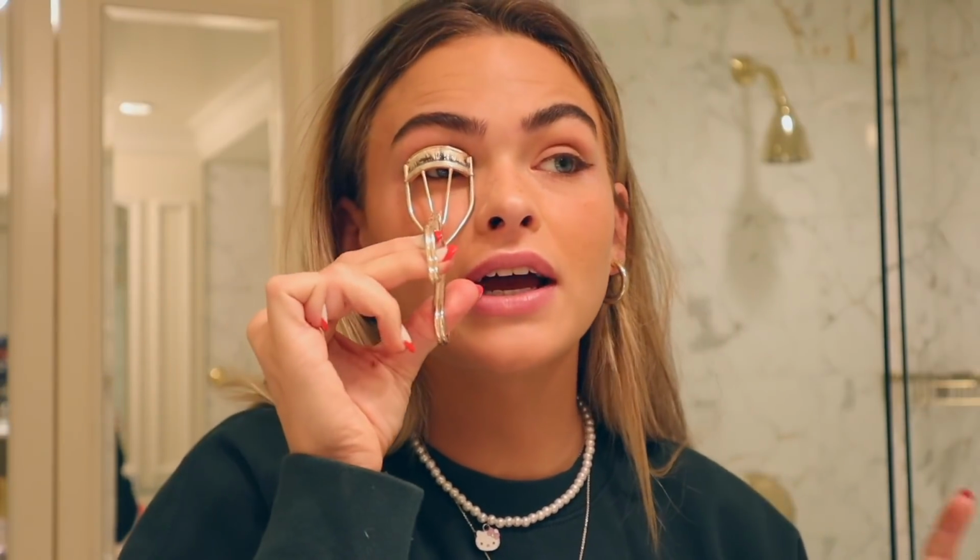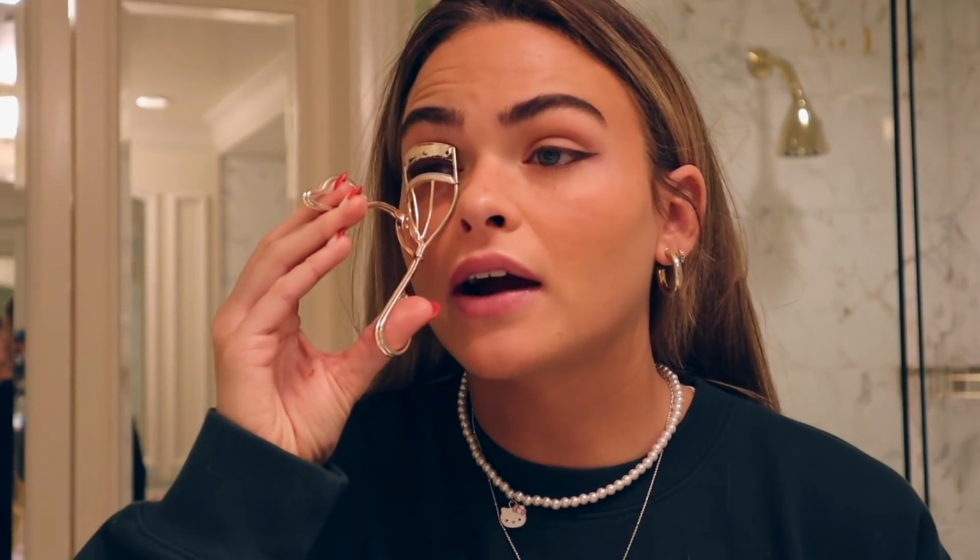Some people are blessed and they don't even have to curl their eyelashes. I would love to live a life like that. I've been using one of 3 mascaras. I'm not super impressed with any of them right now. So if you love your mascara, please let me know. I think I'm gonna use my Benefit Roller Lash today.